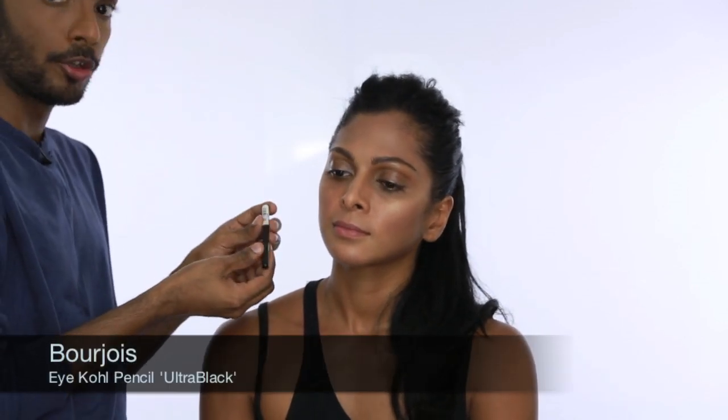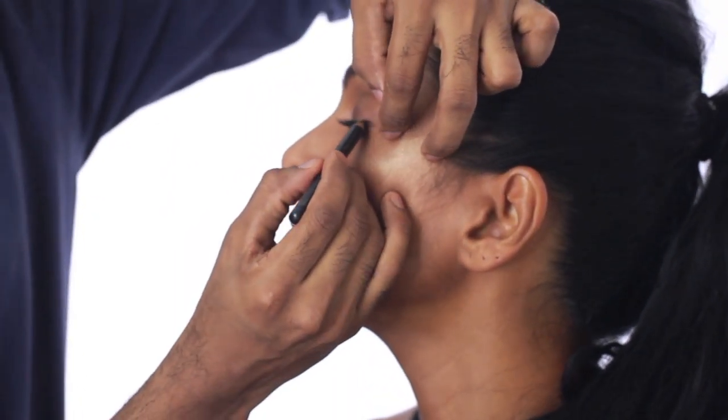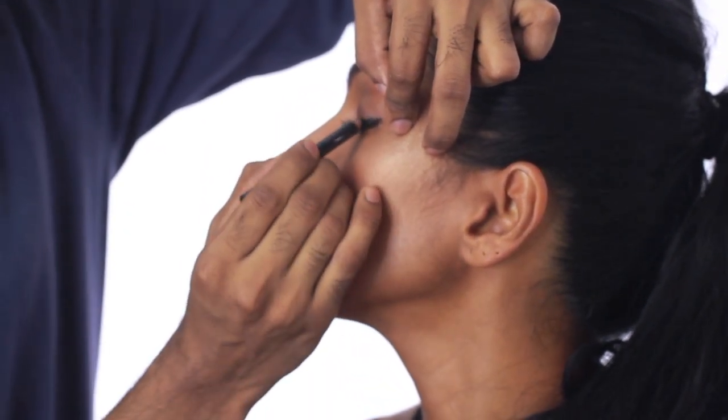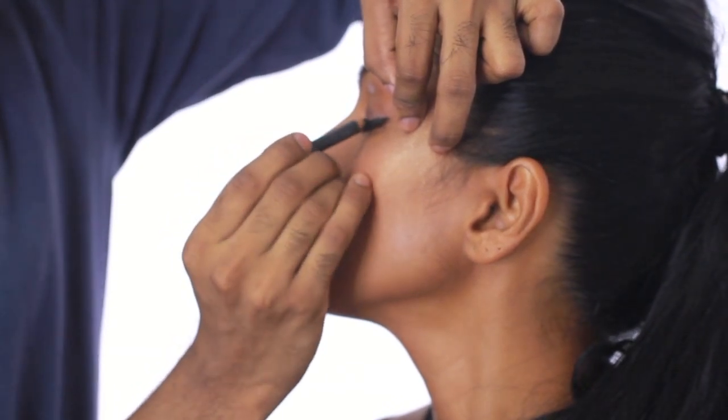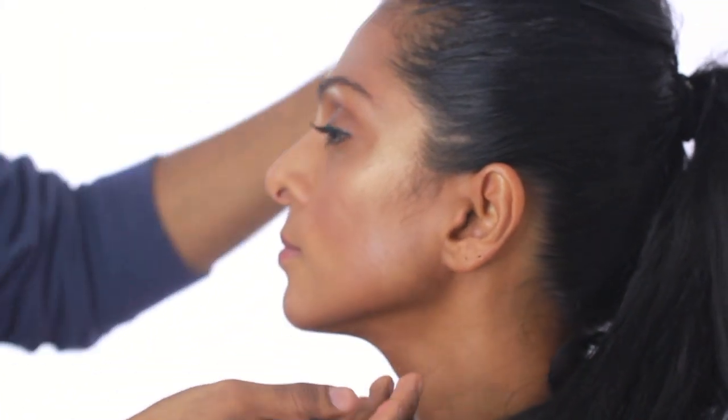I'm going to define the eyes just a little bit. This is a pencil by Bourjois, or Bourjois, as most of the staff pronounce it. They do. They pronounce it as Bourjois, but it's Bourjois. This is a pencil called Ultra Black. Just a thin line, very close to the lash line.